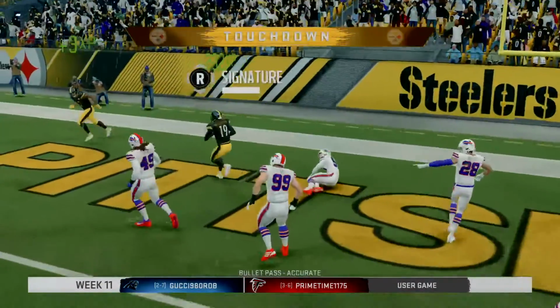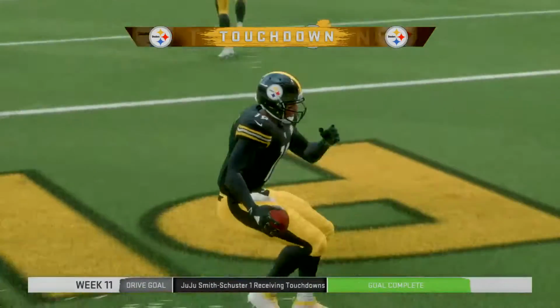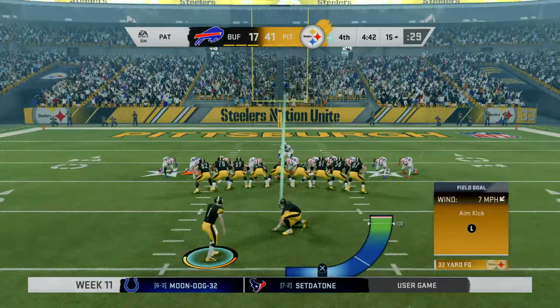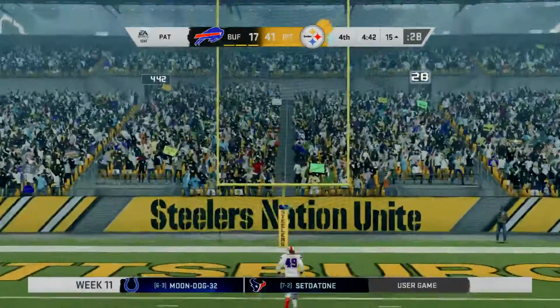Back to throw. Floyd. That is caught. It's Juju for the Steeler touchdown. 2 yards on the touchdown there. And the Steelers broaden their lead. They were still throwing with a comfortable lead here late, and now that lead is even more comfortable.